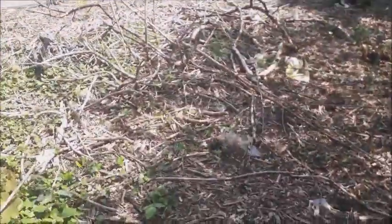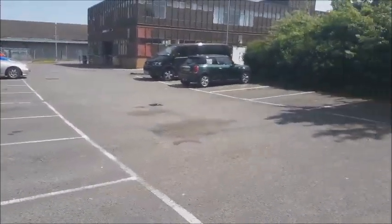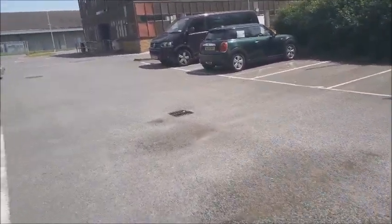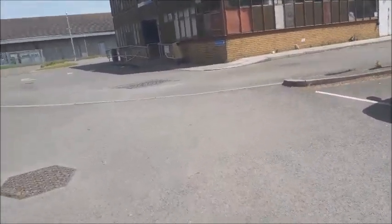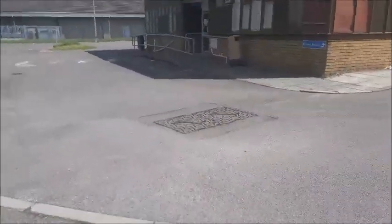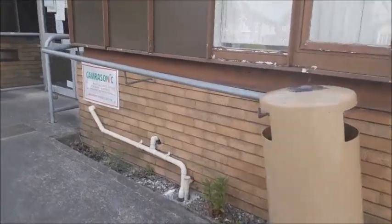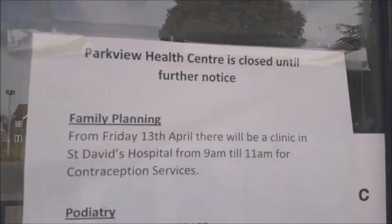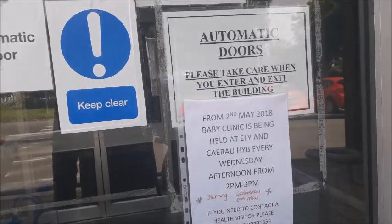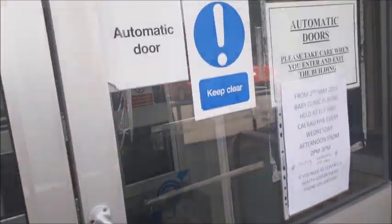Nice. But yeah, should we see what it says on the doors of the Parkview? See if it is true and see if it is shut. So yeah, see? Closed until further notice. What did it say? It's closed until further notice. Well, it must be opening again. I don't know. We don't know. Yeah, we have relocated, so... Well, I think it must be shut. Exactly.